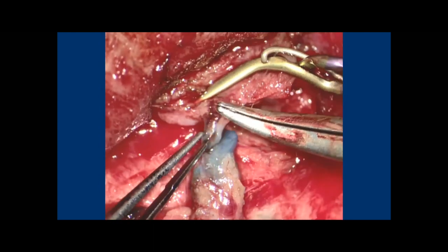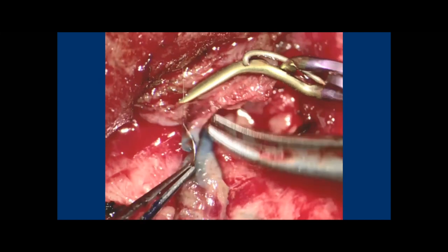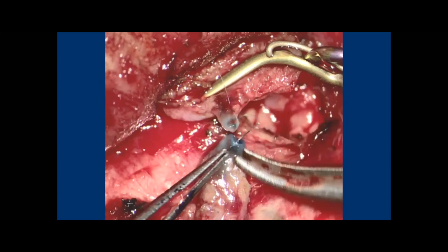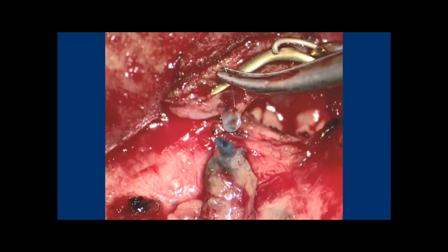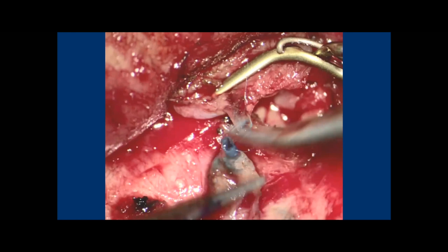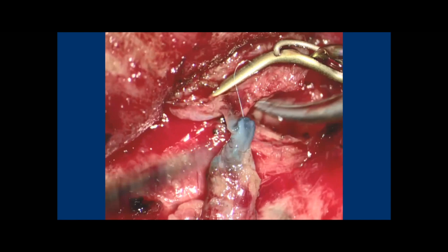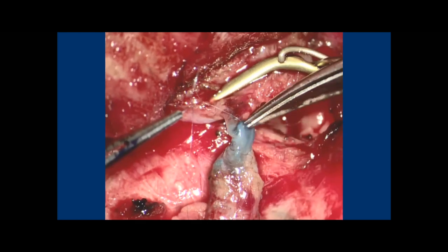Now make the anastomosis. One side here to the other side, toe. Cutting in the oblique way makes the stenosis rate much lower than in a plain way.